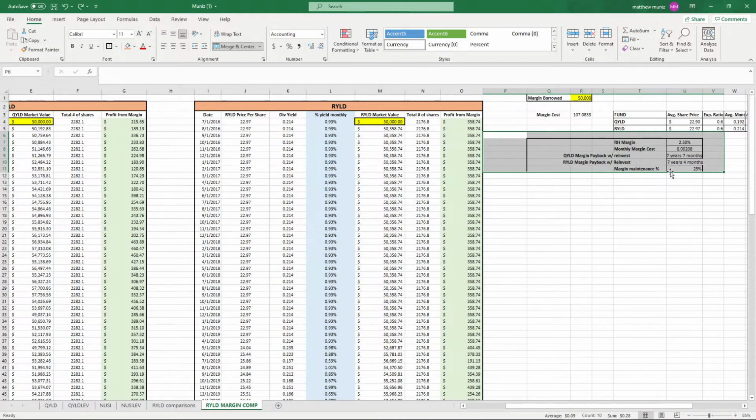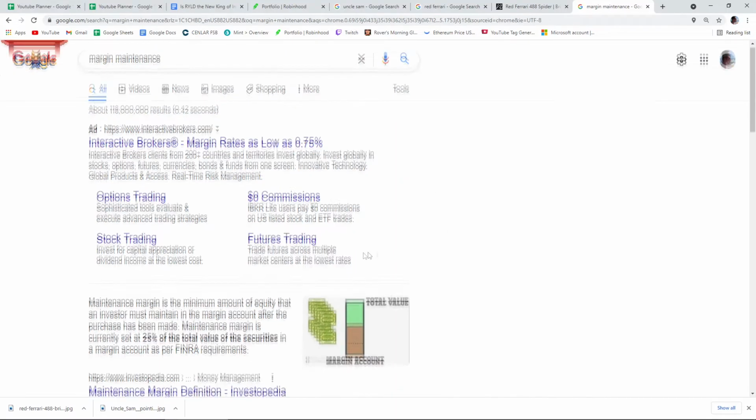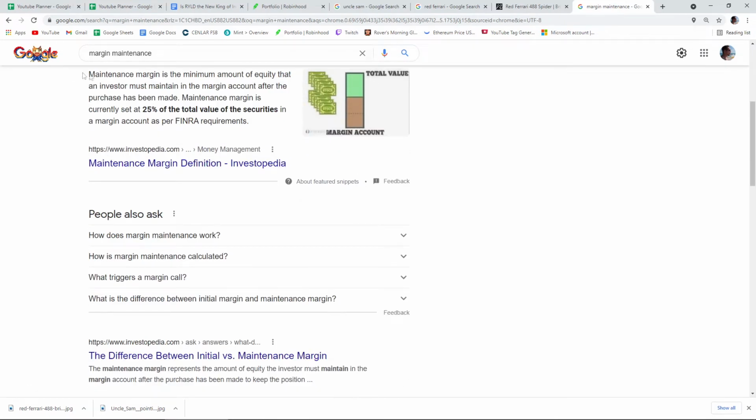Now, there's always going to be risk involved, so you're going to have to do the research to see if this fits your needs. However, the good news about QYLD and RYLD is they're considered low volatility, so your margin maintenance number, where you'd actually be margin called, is pretty low, which makes it a little bit less risky.